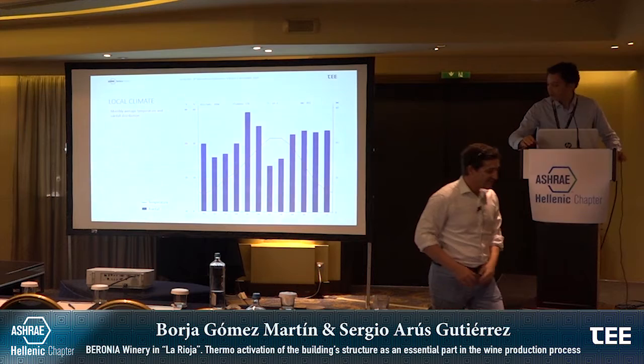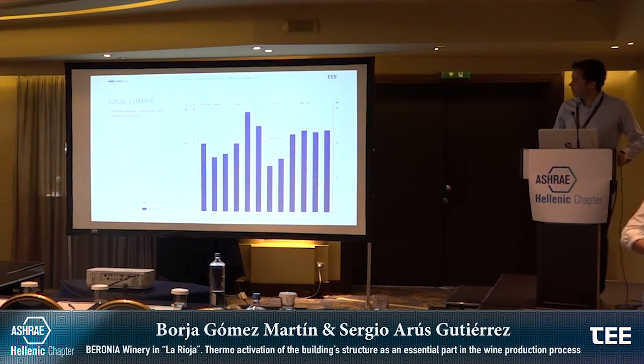Now I will continue talking about the climate comfort, how we have achieved the climate comfort in the wine cellar. In the first picture, you can see the climate today in La Rioja, in the north of Spain. As you can see, we have mild winters and hot summers, but not really so hot. Average temperatures change between 5 and 25 degrees during the whole year.